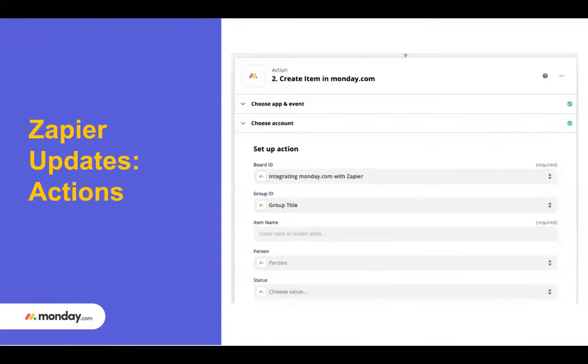Next, we also have differences in our actions. They are also easier to use now. Previously, a lot of our customers would run into problems when mapping column values because they had to use JSON formatting that our API used. Now we support regular string formatting for most columns, with only a handful left that require JSON.